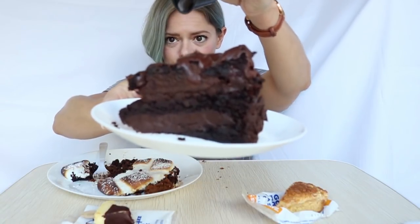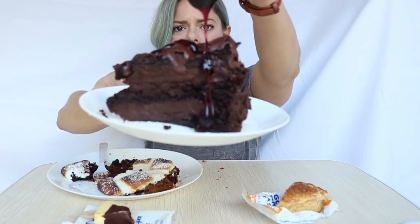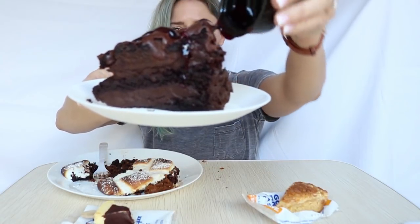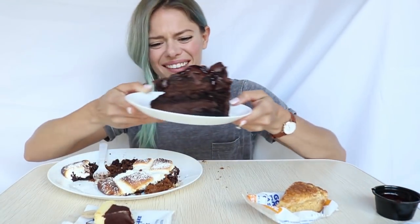This is chocolate ganache cake. I believe this is more chocolate ganache that they've given to me so I can pour it over top. It's kind of thick, so I don't know how well it will pour, but we're gonna try. Oh, it's not. It's actually raspberry. But it's cool, raspberry and chocolate go well together.